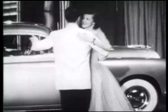That gown, by the way, is not standard equipment with the car, even though it matches the old Futuramic styling.